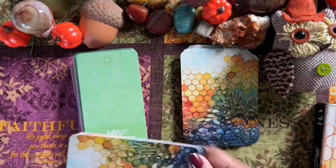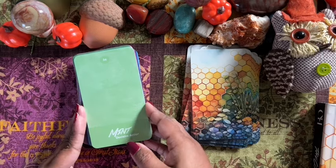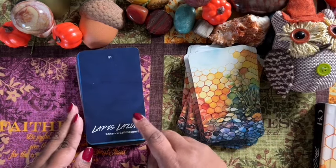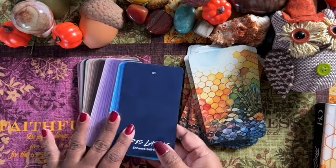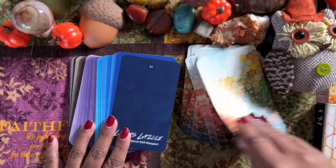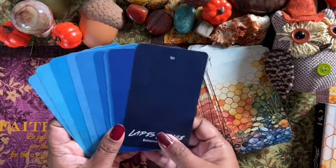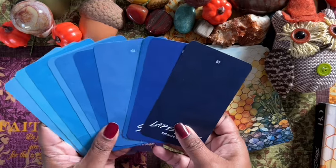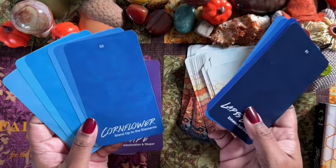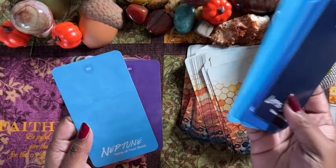I think there have been a few iterations of this deck. I have the latest one, I think. I don't think there's been one released since this one. This one is Lapis Lazuli, Enhanced Self-Respect. And you've got several different hues for each color. So let's look at, are there any more blues here? Okay, so this is all the blues. We've got quite a few here, about 10 different blues. Cornflower, stand up to the elements. Cyan, speak the truth. Neptune, voice your muse.